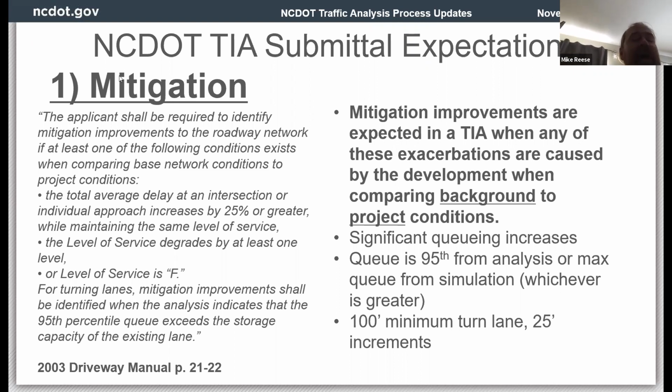In other words, there's a significant increase in queuing, especially on interchange ramps, significant spillback. We're looking at that. And a final quick note, this is in the analysis guidelines, but when we say queuing, we're talking about the 95th percentile from an analysis or the maximum queue from a simulation, whichever is greater. 100 feet is our minimum for storage lengths, in 25 foot increments. Again, those last two points are in the analysis guidelines currently.